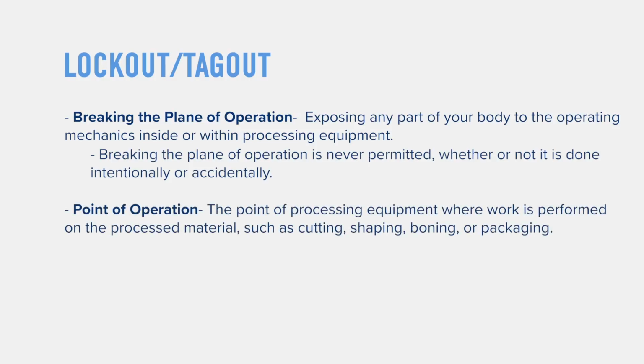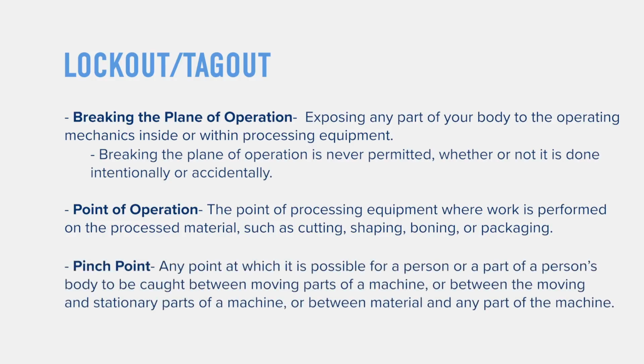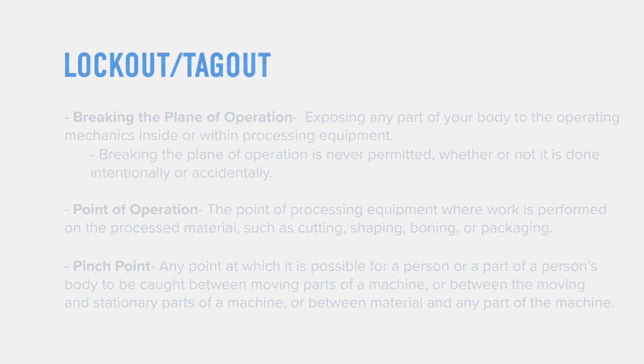Point of operation. The point of processing equipment where work is performed on the processed material, such as cutting, shaping, boning, or packaging. You can find points of operation on other equipment in the facility as well, including points of operation which raise or lower platforms. A pinch point is any point at which it is possible for a person or a part of a person's body to be caught between moving parts of a machine, or between the moving and stationary parts of a machine, or between material and any part of the machine.